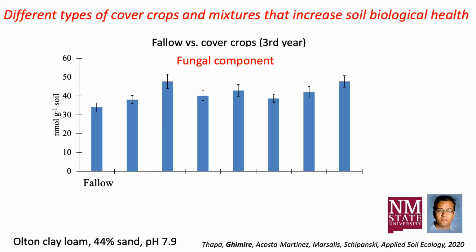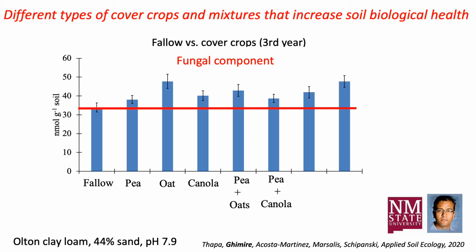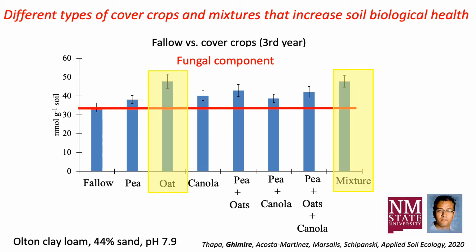There is another study led by Rajan Ghimire from New Mexico State University in Clovis, New Mexico, in which he is evaluating different types of cover crops and mixtures, and I've helped with the soil microbial component. And in this case, what we're showing here is a figure showing the first bar for the soil under fallow, and how in only 3 years the use of other cover crops like pea, oat, canola, and in mixtures that you can see here with canola, oats and canola and pea, and another mixture that is more diverse with other cover crops as well, is increasing the fungal component with different markers that I have been using when you extract fatty acids from soils. And specifically we also can see that higher increases in the fungal component were found under oat and under mixtures.